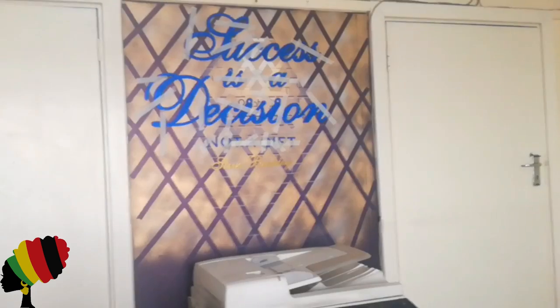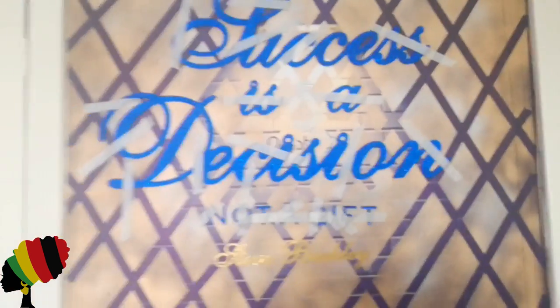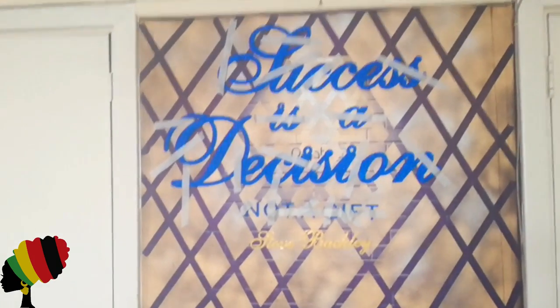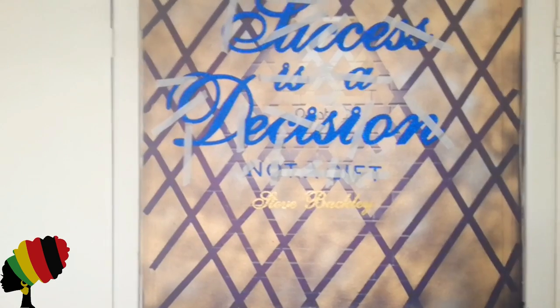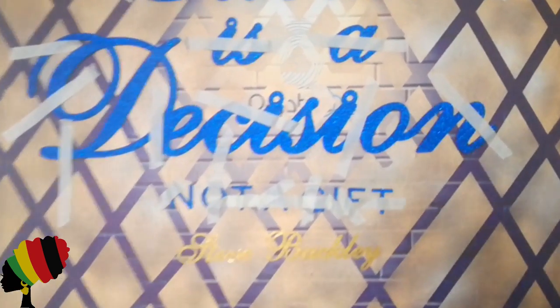Okay, so let me take you a little bit closer so you can see. Moving in, so you can have a closer look at the areas that I am saying I'm not very happy with. So this is how the wallpaper or wall is looking like. I really like that saying, success is a decision, not a gift, by Steve Bakely. So I'm just zooming in a bit here.